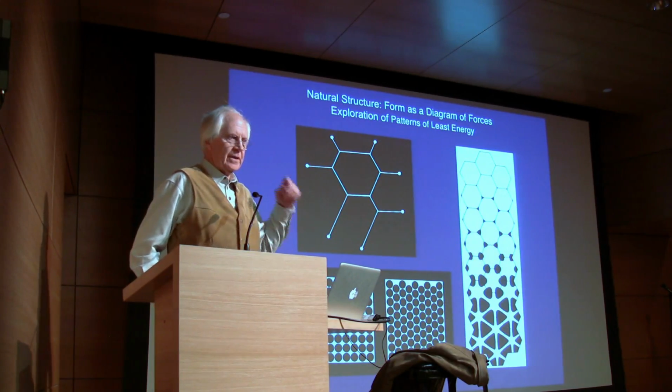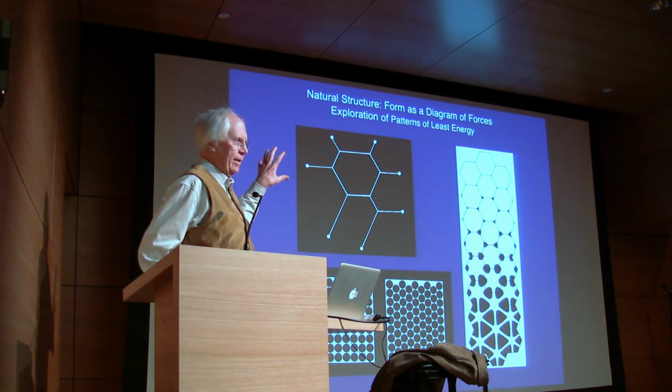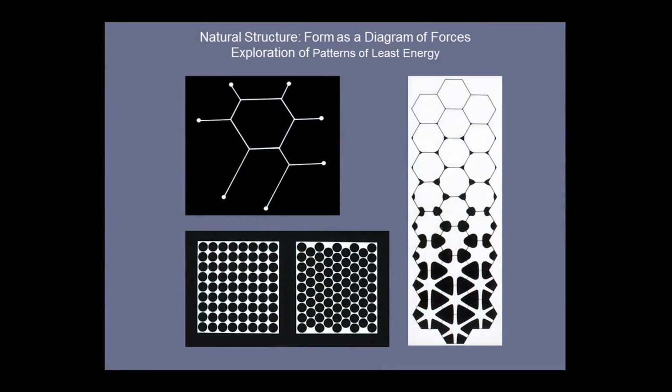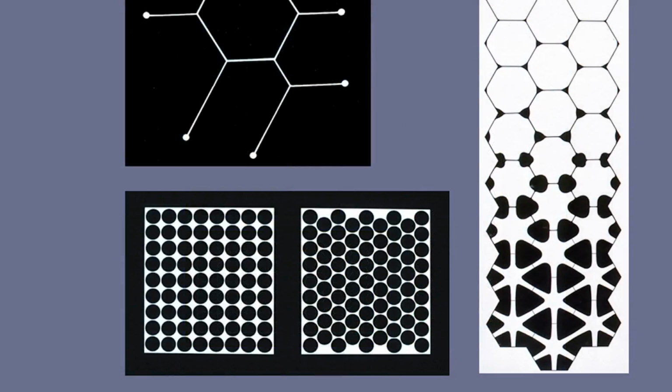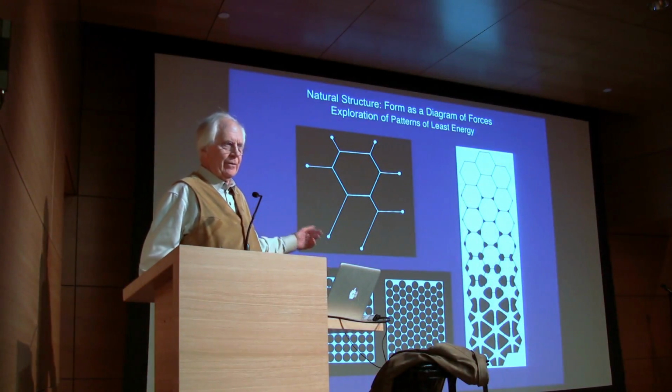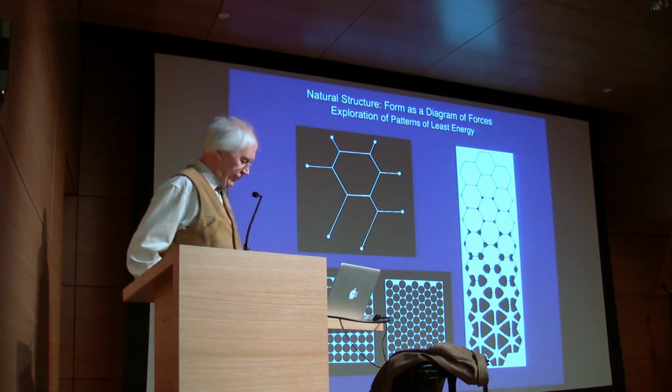If you have a set of random dots and you want to build, let's say those are cities, and you want to build the most economical road network to join them, it would be that pattern with the 120 degree angle. If you closest pack circles as opposed to a square grid, if that's your orchard and you want to get maximum yield, you'll get about 10% more yield if you closest pack them and so forth.